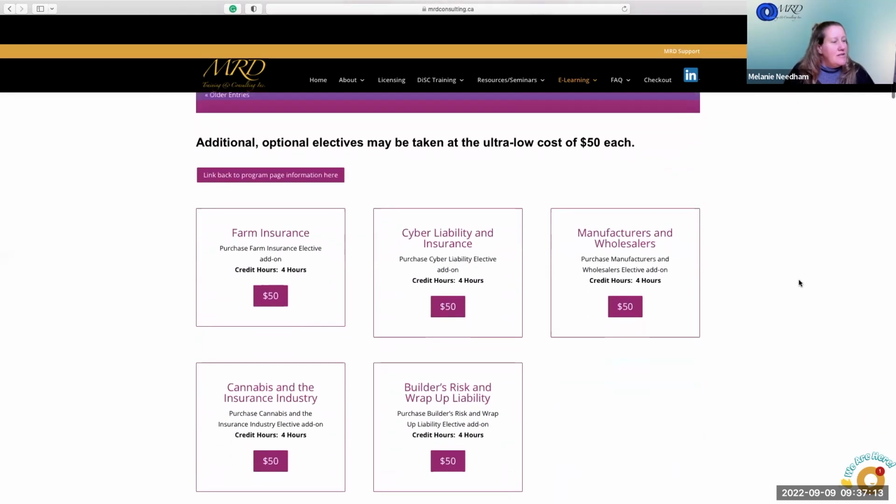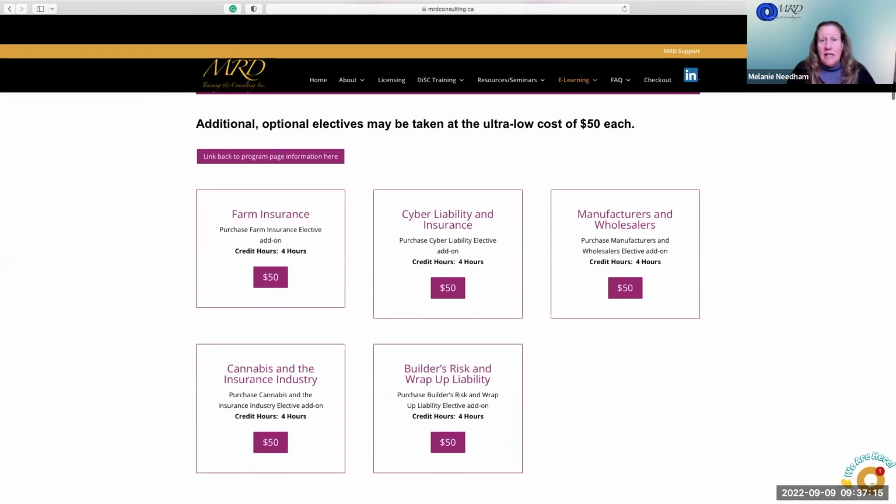Further down, you will see the section where you can choose those electives that we talked about. You can purchase those electives there, and you can purchase them at any time. You don't have to purchase them right away. They're available for you, and you can purchase them whenever you choose. We have launched this program in other provinces as well, and we have found that a lot of people finish the program and then purchase the additional courses. There's a plethora of information in them, so we try to make sure it's well versed.